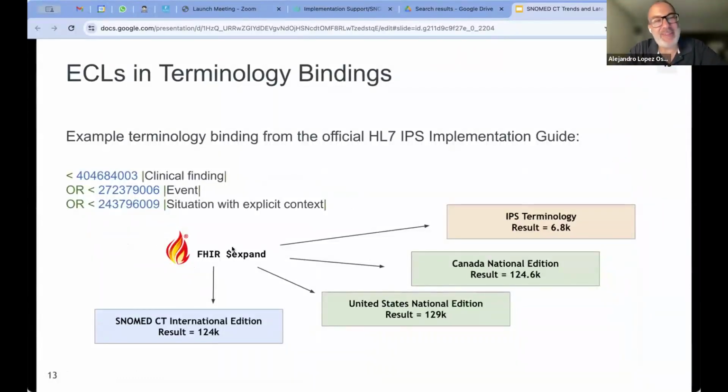And the goal of this is to simplify the implementation guides. When you write an implementation guide for IPS, you define the terminology binding. This means how the terminology is linked to a field. Let's say you have a field that can be used to record clinical findings, events, or situations.